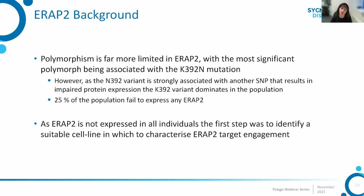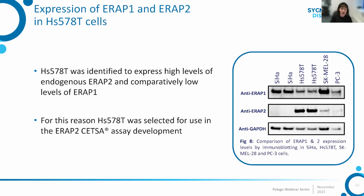So in this case, as ERAP2 is not expressed in all individuals, the first step of setting up this assay was to identify a suitable cell line in which we could characterize the ERAP2 target engagement. So we found the breast cancer cell line HS578T expressed quite high levels of endogenous ERAP2 and comparatively low levels of ERAP1.